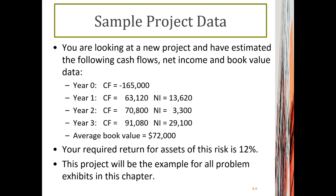Another critical number that you need to have is the required rate of return for this investment project, and we assume that the required rate of return for this project is 12%, which is consistent with the risk of this project. And this required rate of return is the discount rate that we use to discount those cash flows.